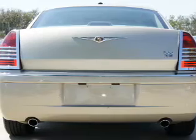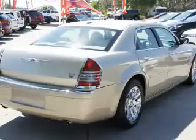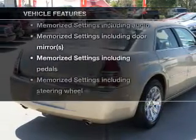Brake safely with the anti-lock braking system. Heated seats make cold weather driving more endurable. Pamper yourself with memory settings. Plus, enjoy these notable features that are included in this vehicle.